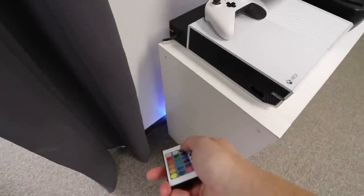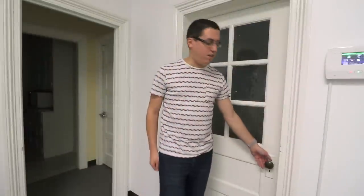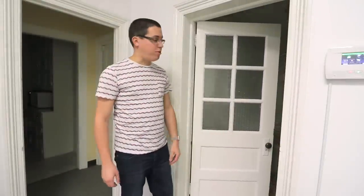Anyway, that right there is an Echo Dot, and to its right is a Canary security camera, and finally some remote controls. And sitting right behind you just a second ago is my bathroom.